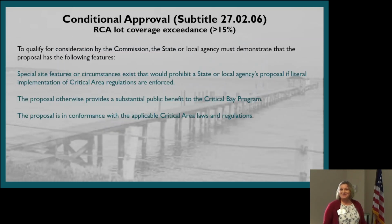Okay, so now we get to the conditional approval part of the PowerPoint. For a project to qualify for conditional approval, the state or local agency must demonstrate that the proposal meets the following features. The first one is a special feature or circumstance on site that would prevent the proposal from occurring if critical area regulations are strictly enforced.